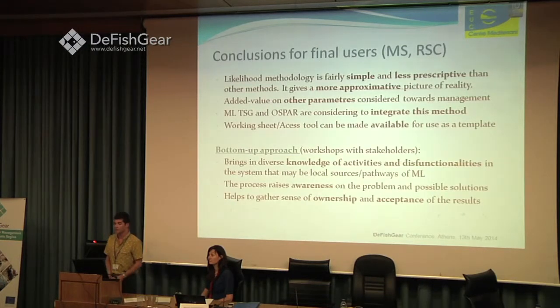So some conclusions for final users, especially I would say for member states at the national level and also for the regional sea conventions. This likelihood methodology is quite simple, but it's quite more accurate than what has been done until now. So it gives a more approximate picture of the reality. Then there is an added value because we don't only look at the sources, but also other parameters that are very important to take measures. For example, the durability of the items we found.